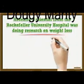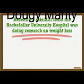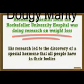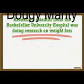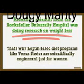Recently, a scientist from the Rockefeller University Hospital was doing research on weight loss. His research led to the discovery of a special hormone that all people have in their bodies. This hormone is called leptin, and women have about 3 times as much as men do. That's why leptin-based diet programs like Venus Factor are scientifically engineered just for women.